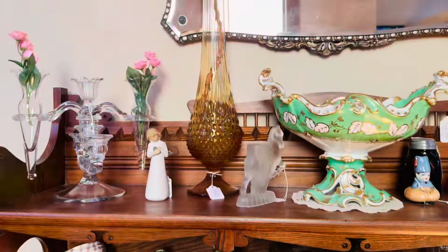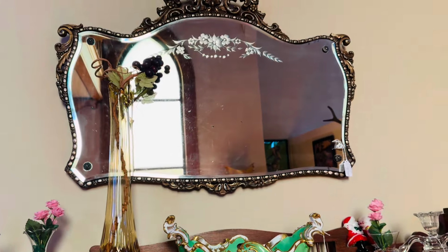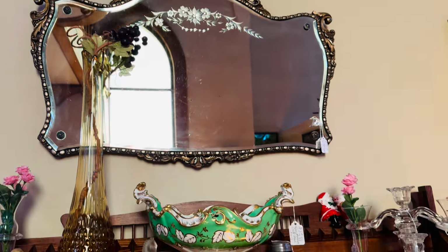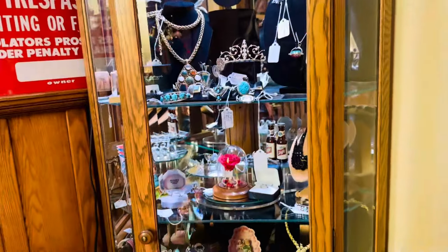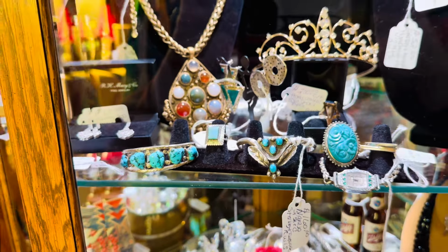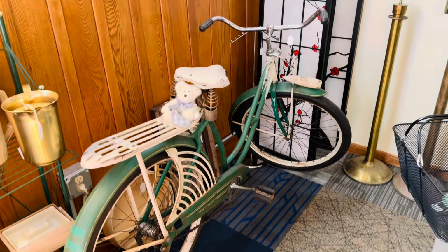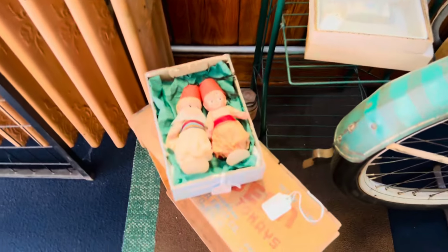It's giving this 125 on the swung vase right there, but I really like that mirror. I like the shape of it. How much is it? 140. 140 on that. Some beautiful jewelry. It's a lot of turquoise. Wow. Some nice bracelets there. It's really pretty. Dang, that's a cool bike. Look at the bike. Oh, yeah. Isn't that cool?